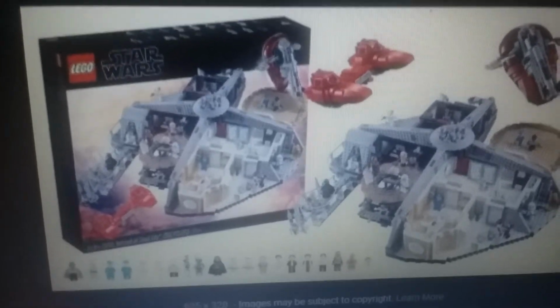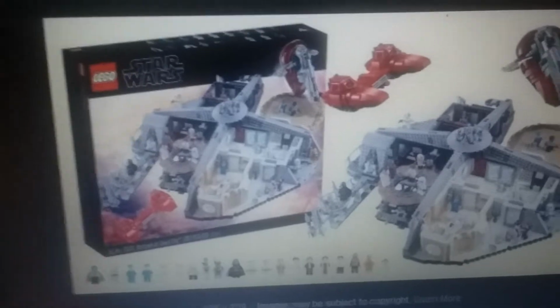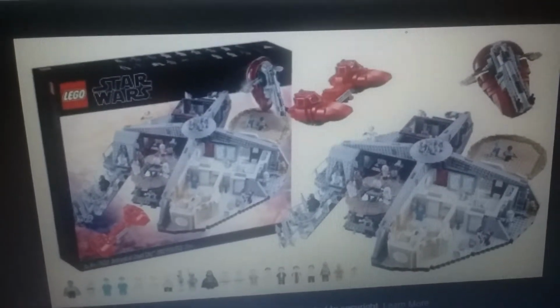That's probably how I'll end up getting it, even if it's used. Really don't care about that too much, but that is number 7 on my top 10.